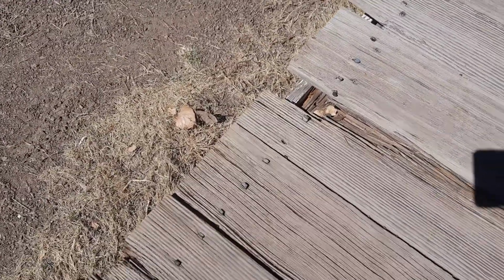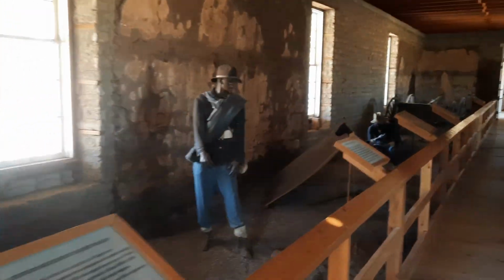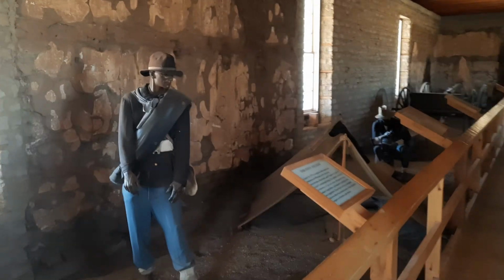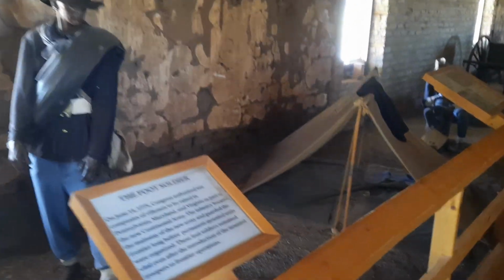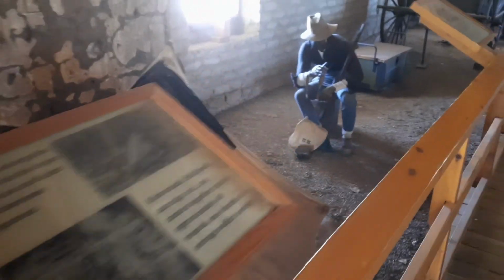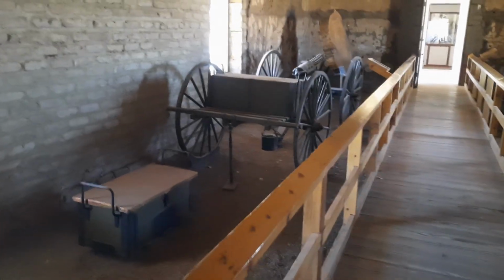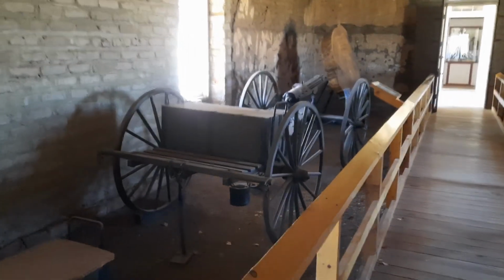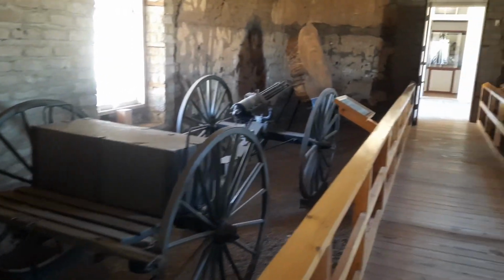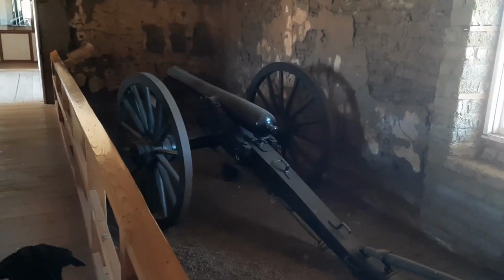So this deck is obviously old. You can see there's square nails. So they have a number of displays in here in the enlisted man's quarters showing tents back in the day. There's even a wagon with a Gatling gun mounted on the front of it. Or I'm sorry, that's a cannon, or a cannon trolley with a Gatling gun.